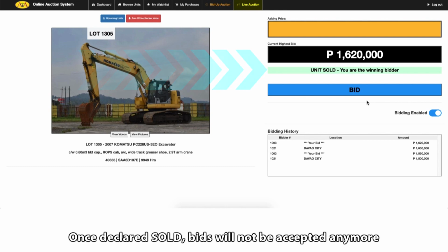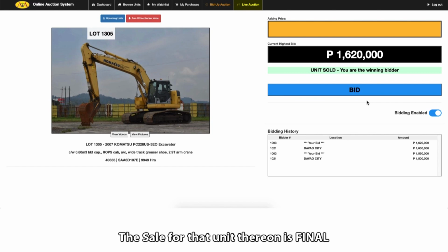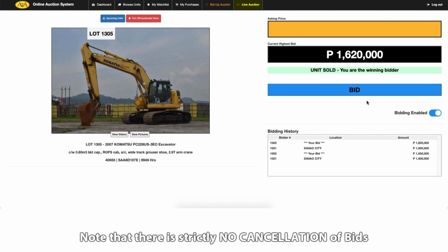Once declared sold, bids will not be accepted anymore. The sale of that unit thereon is final. Note that there is strictly no cancellation of bids.